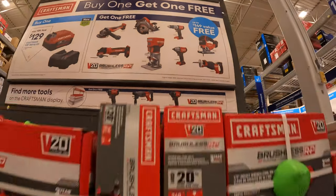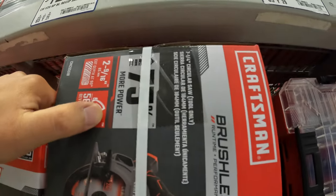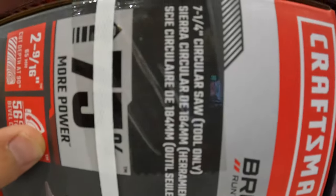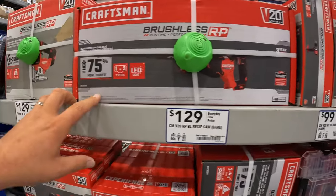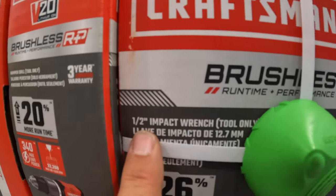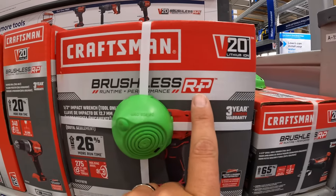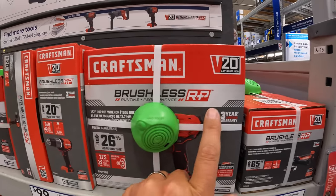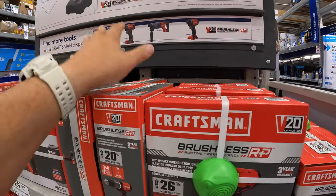Let's make sure of that size. 7 1/4 inch. Sorry, that saw is 7 1/4 inch. So when it comes to the impact wrench, is that 1/2 inch? Yep, it is a 1/2 inch impact wrench. And these are all brushless RP tools. This is their latest line of tools. I have not tested out any of them, but they have to be better than the previous model.